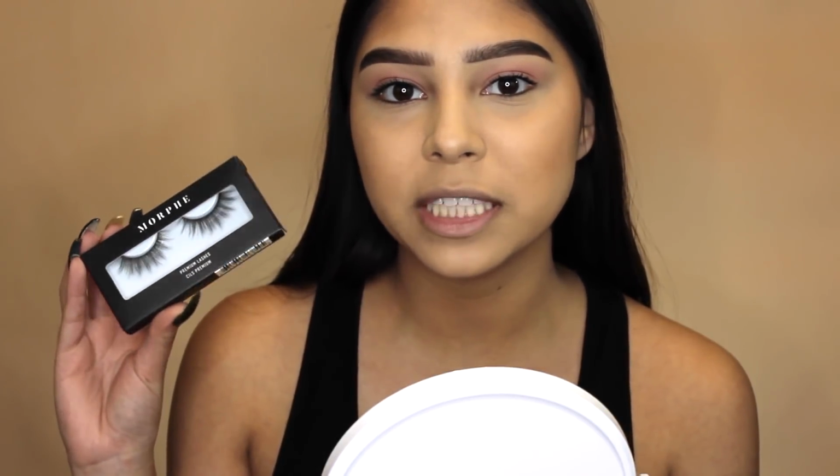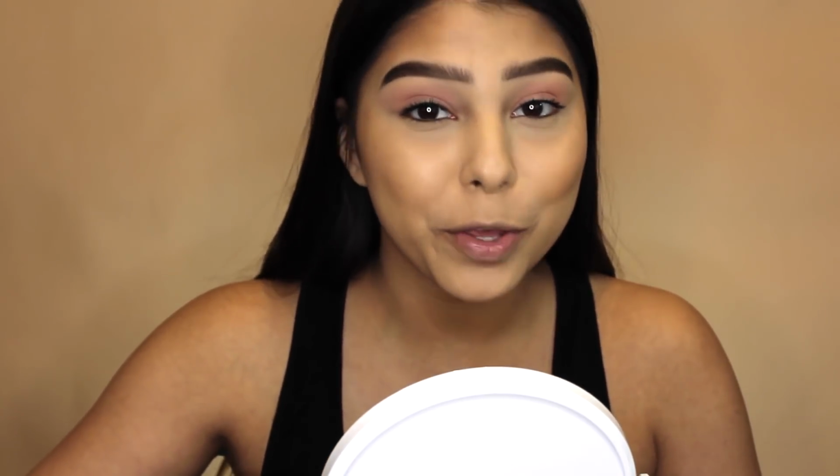Then I'm going to go in with these Morphe lashes in the style Hypnotic. I actually really like these because they're a lot more natural looking than the lashes that I normally wear. The lashes I normally wear are super bold and thick and they'll touch my eyebrow. These, they're a little bit smaller. They're a little bit more calmed down.